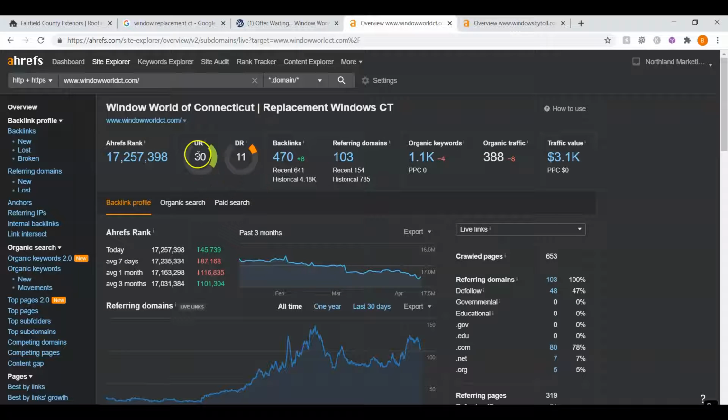The second thing I want to go over is UR and DR ratings. These ratings are really important and they determine where you're going to fall on Google. A UR rating is a trust rating, meaning how much Google trusts your website, whereas a DR rating shows how powerful you are in their eyes. These numbers are generally raised by backlinks. We can see that they have 470 backlinks coming from 103 websites, and 48 of those are powerful backlinks. Now, a backlink refers to a link pointing back to your website, okay? In Google's eyes, it's kind of like a popularity contest. A good example of this would be if a blog website wrote an article about window replacement companies and they listed your website URL as a company they were recommending, that would be giving you 1 backlink.